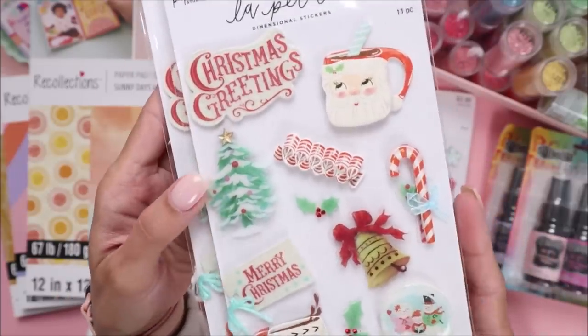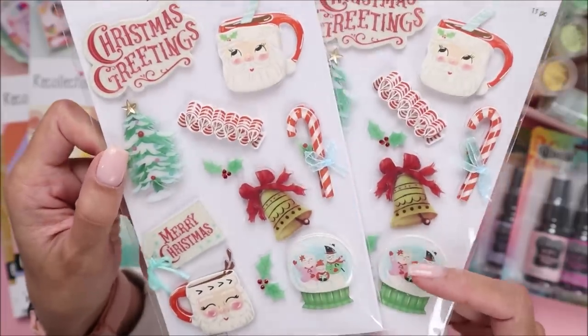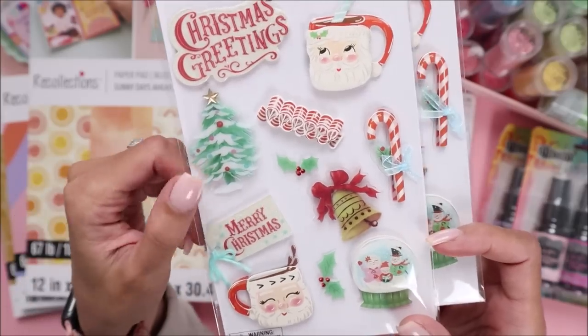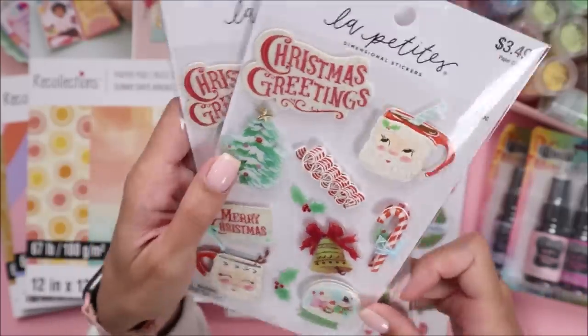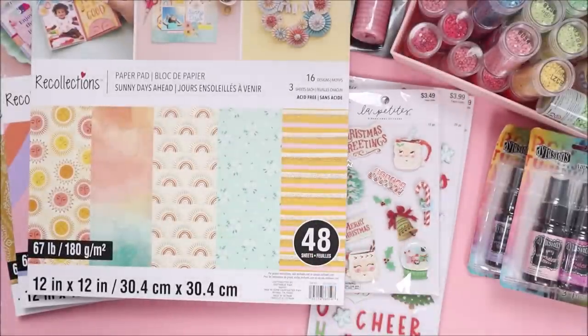So, these stickers, they were brand new to me, and I couldn't say no to these little mugs. They do sell these mugs in store during Christmas, too. I remember grabbing one, and they're like the mini ones, so I had to get these. I can't wait for Christmas to come because I might grab a couple more. I'm obsessed with those.